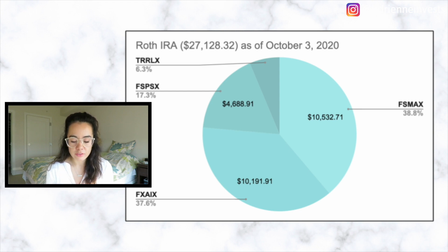That is an index fund that provides full exposure to the US stock market. FSMAX is Fidelity's Extended Market Index Fund, and that makes up about 38% of my entire Roth 401k portfolio and about 10.5% of my entire stock portfolio.